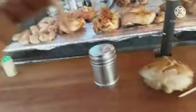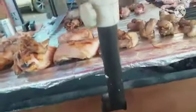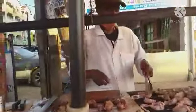Hapa ni kushiba kushiba. Two guys, the joint is directly opposite Quick Mart at Kahawa Sukari. Kennedy, you're doing a good job. Damn good job. Bloody good, damn good job.